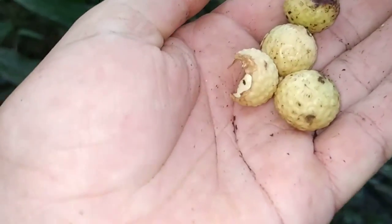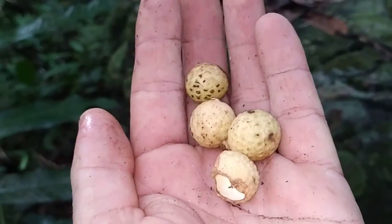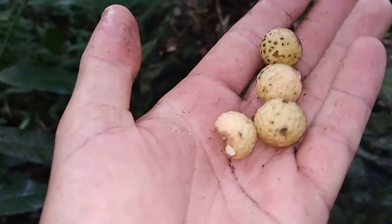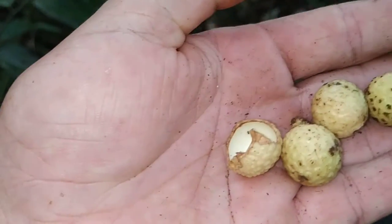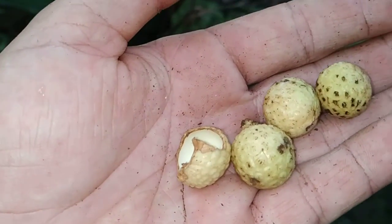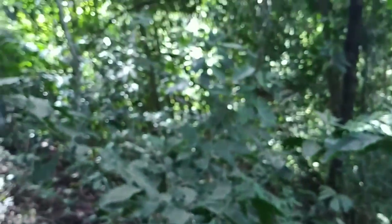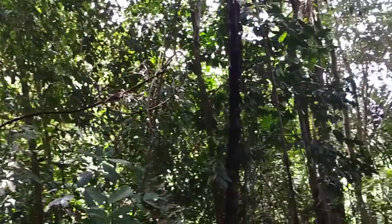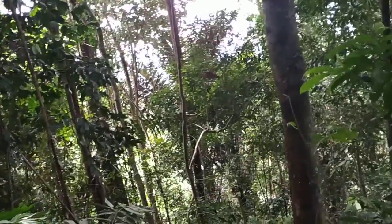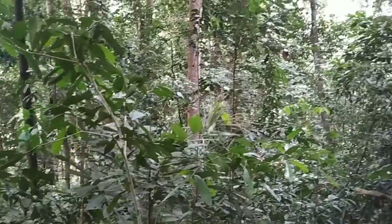I wonder which variety this is. If this is the Kuching or the Sao. Probably not the Isao, because the Isao is oval. But at least we got ourselves something which is most probably a wild longan, because I haven't seen any of those typical trees they plant around here for at least 500 meters.